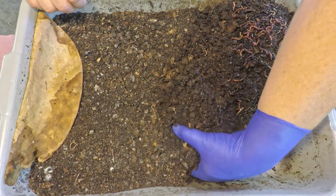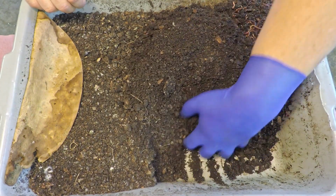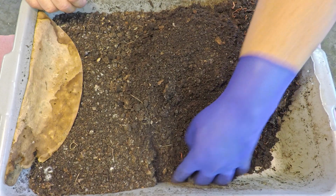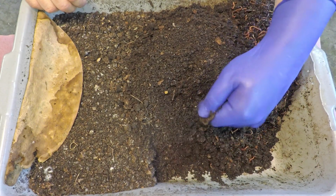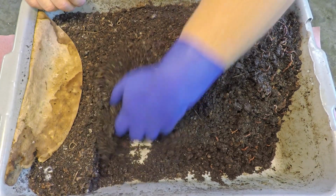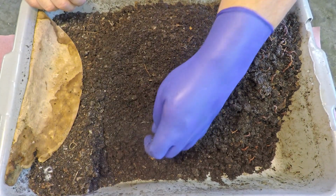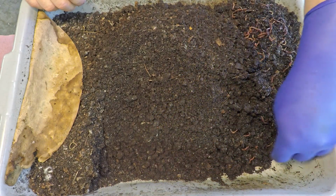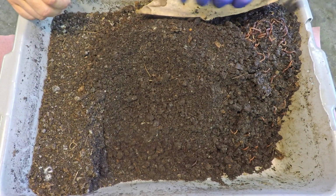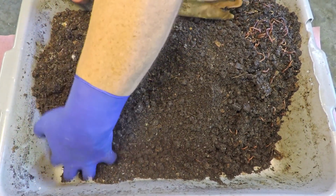If we were to make our way across, we would start getting into older and older material which has not been getting fed regularly, has not even been maintained from the perspective of applying any moisture. It's just been left to mature and continue to break down at its own pace from sitting out here in the bin.